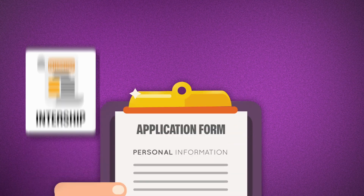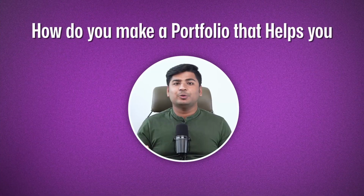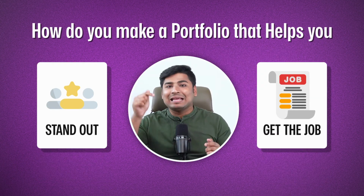Whether you're trying to get an internship or a job, the first thing that a recruiter is going to ask you is for a portfolio. And if you don't have one, you don't stand a chance. And even those who are successfully able to make a portfolio do a bad job at it. So how do you make a portfolio that helps you stand out as well as get the job? We'll talk about that in this video.